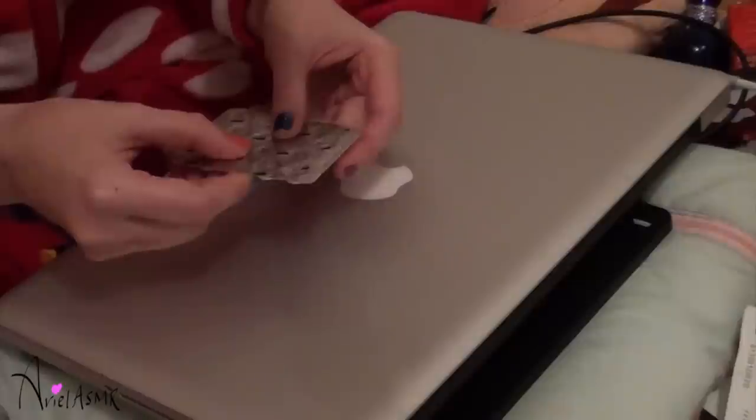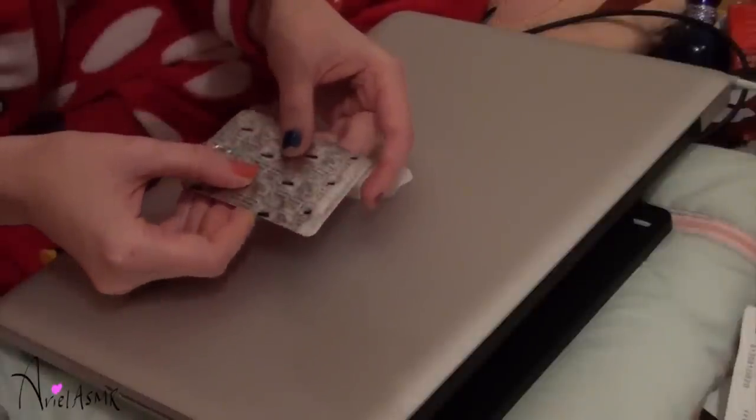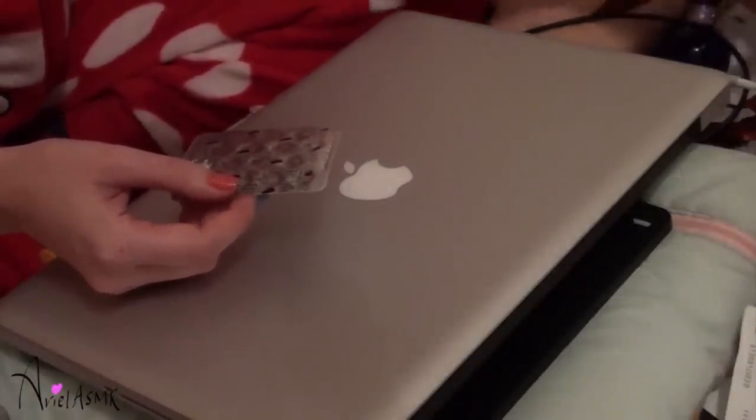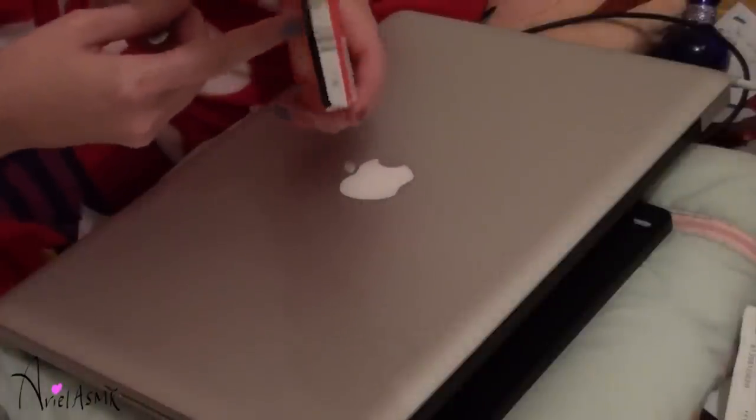Expiry date is 2018, so that's a pretty long time away. The packaging.